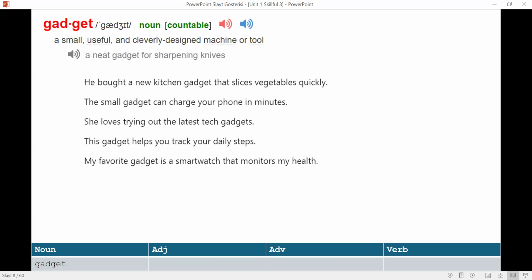Gadget. Gadget means a small, useful, and cleverly designed machine or tool. Example, he bought a new kitchen gadget that slices vegetables quickly. The small gadget can charge your phone in minutes. She loves trying out the latest tech gadgets.